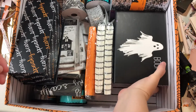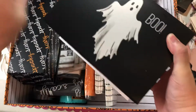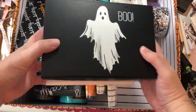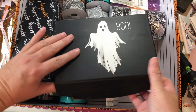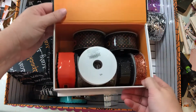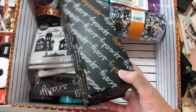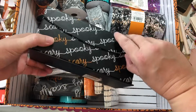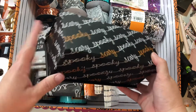I also picked up this box I thought was really cute. This is just for storage, but these would be great for Happy Mail too. And you can get a really good deal on them. So I picked up that box. I have some ribbon that I'll show you. And then I picked up this little box. It says Spooky. Again, great for storage or Happy Mail.